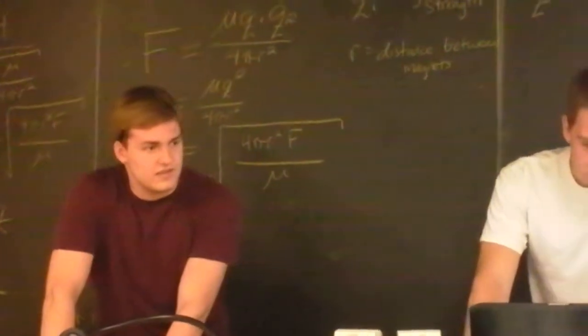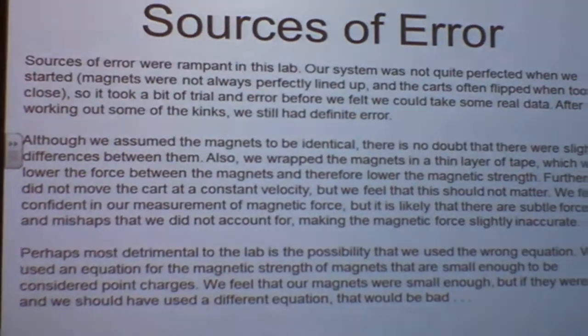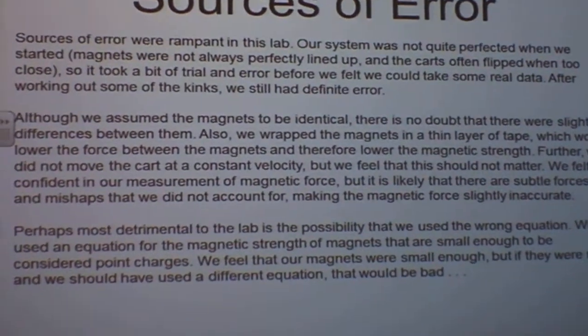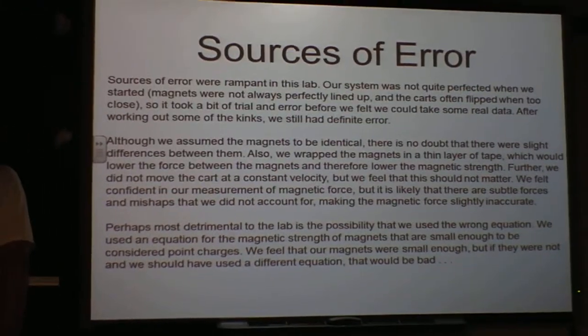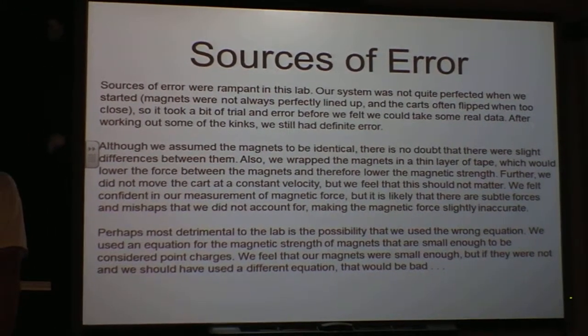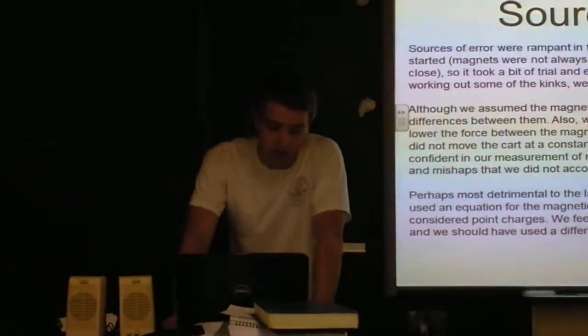Let's cut straight to sources of error. Basically, sources of error were rampant in this lab. Our system wasn't quite perfected when we started, so it took a bit of trial and error before we felt we could take some real data. And after working out the kinks, we still had some definite error.